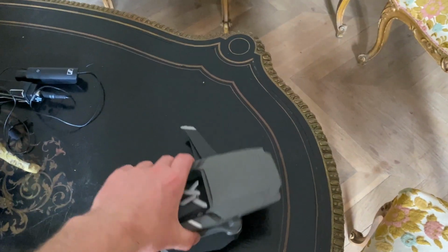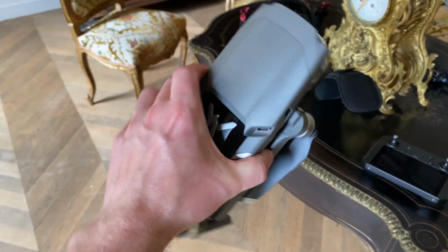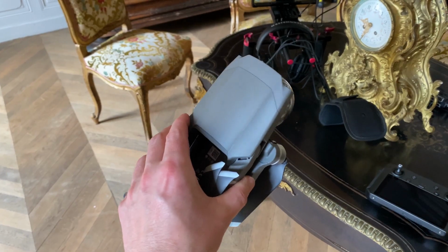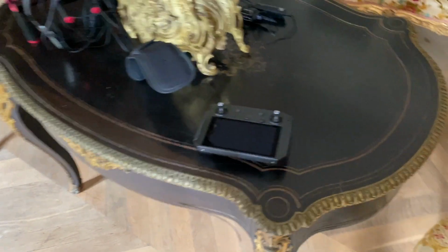Right, well, seeing as I've never actually flown a drone by myself before, I've always had help or I've got someone to do it for me. I paid for it now. It's about time I went solo. Let's get the stuff and go.